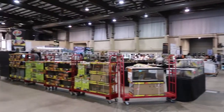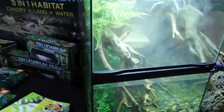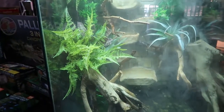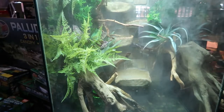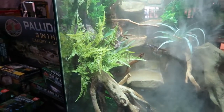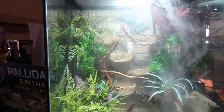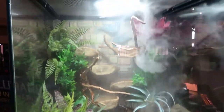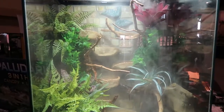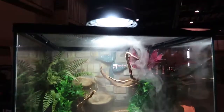Let's get looking at some of the cool stuff. Oh, wait a minute. I always like these misters. I should know this because I've been thinking about getting one. Well, it escapes me at the moment. But misters and droppers, because some reptiles won't drink out of a bowl. So you get a mister dropper and they lick the leaves and get the water off of that. These are always pretty cool.